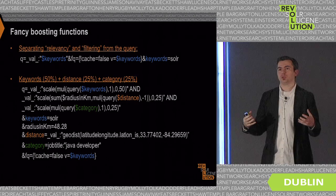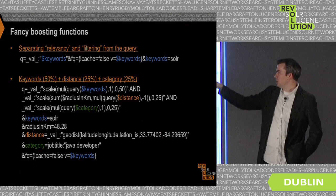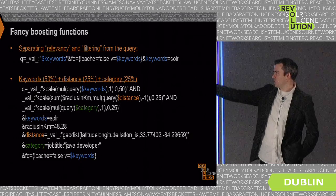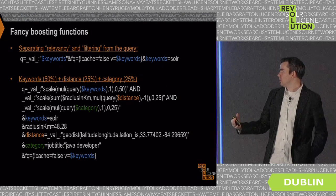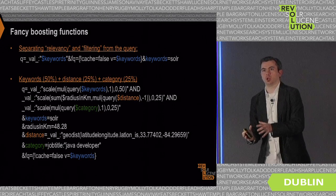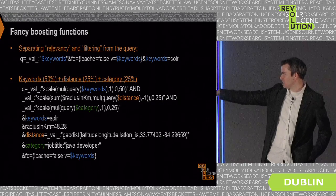Once you've separated your filter and query, it allows you to do some very interesting things, like you'll see in the second query. In this case, the first part of my query is executing, again, the query function. And if you can tell from the scale function and the map function, it's basically assigning up to 50% of the relevancy weight to the keywords. The second line, the one that's got distance in it, is assigning up to 25% of the relevancy to the geodistance. And the third part is assigning up to 25% of the relevancy to whether or not a job shows up in the category for which I'm searching. And so you can see at the bottom I've defined the category as the job title of a Java developer. My keywords are Solr. There's my radius and my distance calculation.